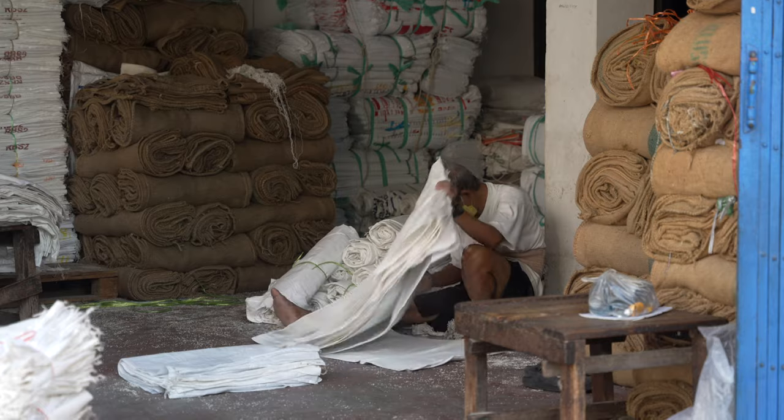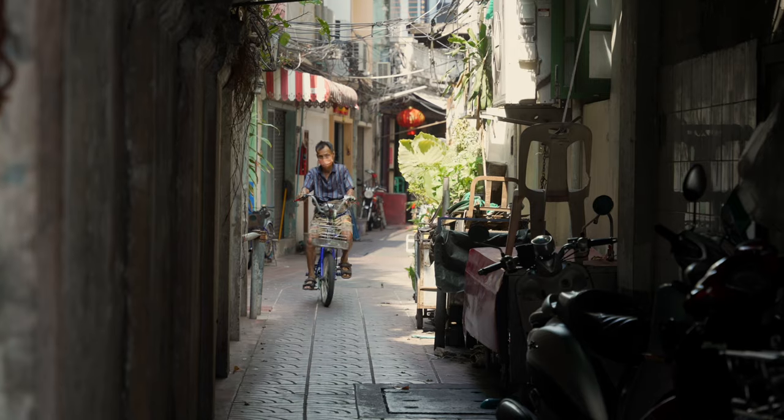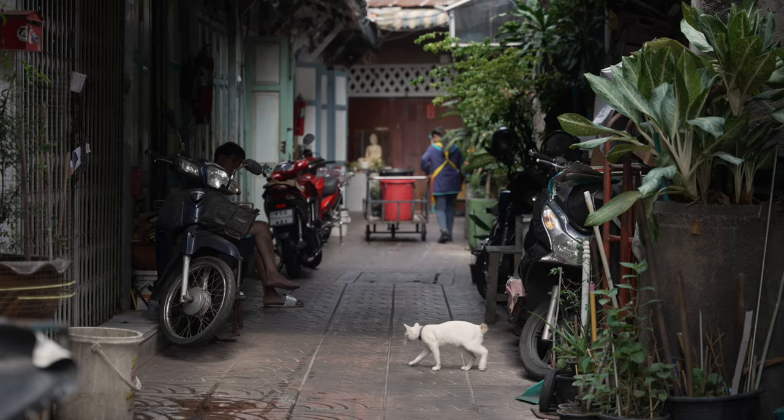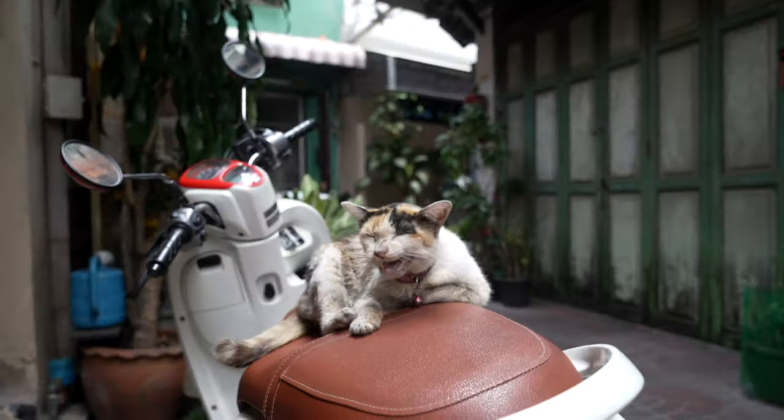There's so many of these little alleys as well that you can kind of just get lost in because the streets are so old. So that's what I've been doing, just wandering through these alleys, getting lost, not looking at the map, just going after it. And I've been finding some pretty cool places. So let's continue on.